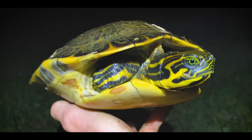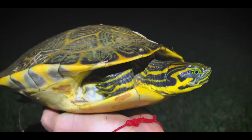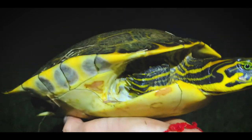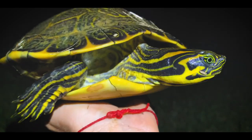I've seen a lot of cooters, but this is a first for me to see one that's this golden. I mean, that is just absolutely golden. The eyes are a really pretty green color, nice thick patterning, light colored skin. Wow. And I'm just gonna put her back right here where I found her. There you go, girl. Have a good night.